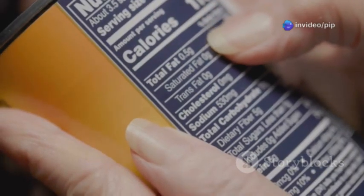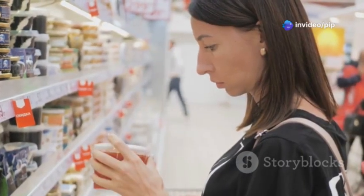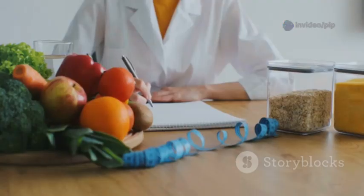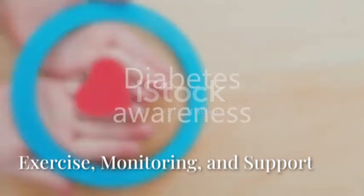Learning to read food labels is also important. It helps you understand what is in the food you are eating. A registered dietitian can provide personalized advice and help you create a meal plan that works for you.